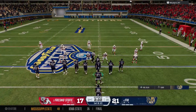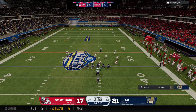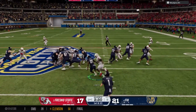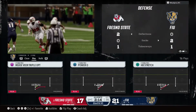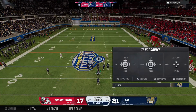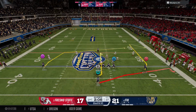So the first play of the drive coming up here, under 3 minutes to play before half. Using the ground game here. Tailback has the handoff. Now they test the middle of the defense, but get nothing. Well, the defensive line does their job eating up those double teams, freeing up the backers to make the play. Getting set. Here's 2nd down.